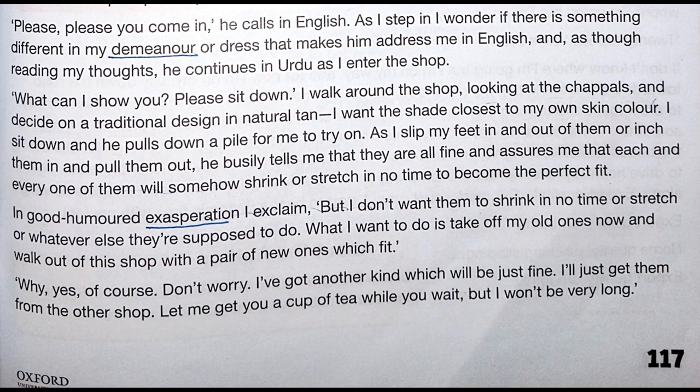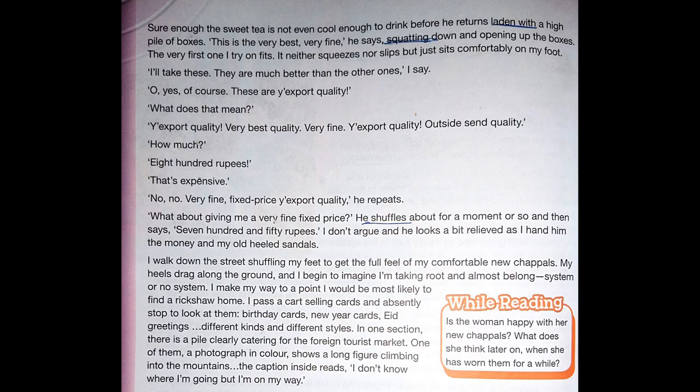"Why? Yes, of course. Don't worry. I have got another kind which will be just fine. I'll just get them from the other shop. Let me get you a cup of tea while you wait. But I won't be very long." Sure enough, the sweet tea is not even cool enough to drink before he returns, laden with high piles of boxes. "This is the very best, very fine," he says, squatting down.